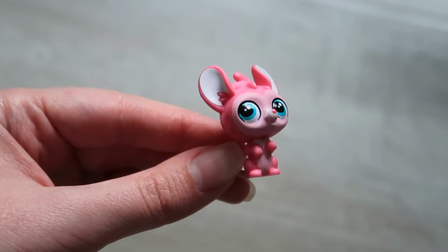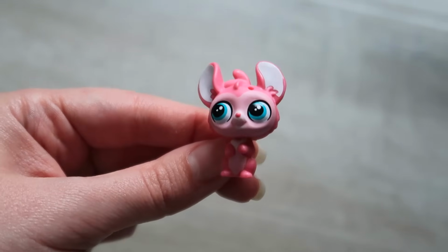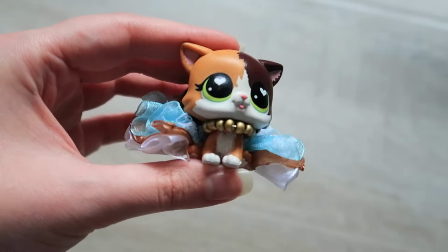I don't really go out of my way to find mini LPS, but there are definitely ones I want, and this guy was one of them. So those are all the pets that I bought at the convention. Now let's get on to the ones I traded for.